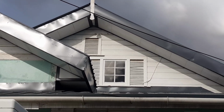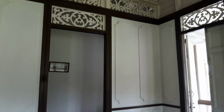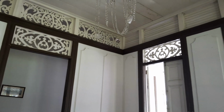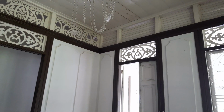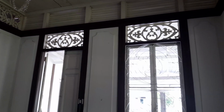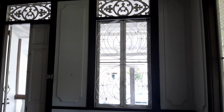And you have the fretwork, which is wooden lacy detail that is added to gable ends. It's added to the porch. It's added above doors. And in a lot of instances, it has a specific use in the way it was applied. You understand?